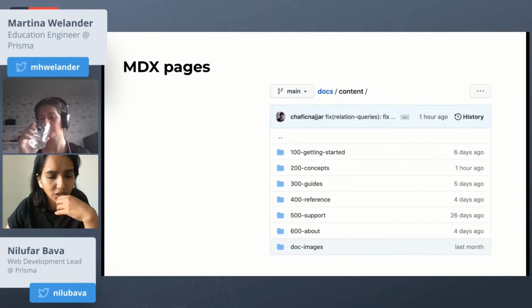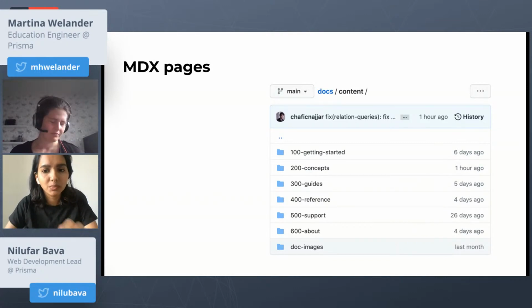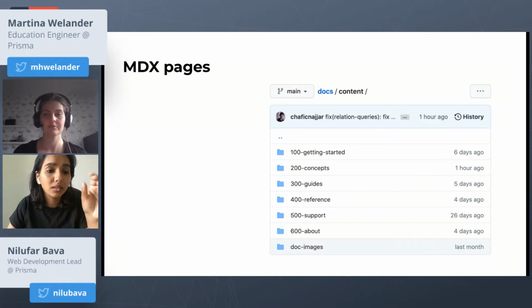Now for the MDX pages, we structure them as folders and files which are numbered, so that the doc writing team can maintain the ordering of the files using these numbers. During the build process, we strip the files of these numbers and make sure the URL does not contain them while still maintaining the order. So you do not see the numbers in the URL when you go to the page. This stripping of numbers is done in the gatsby-node.js file during page generation.